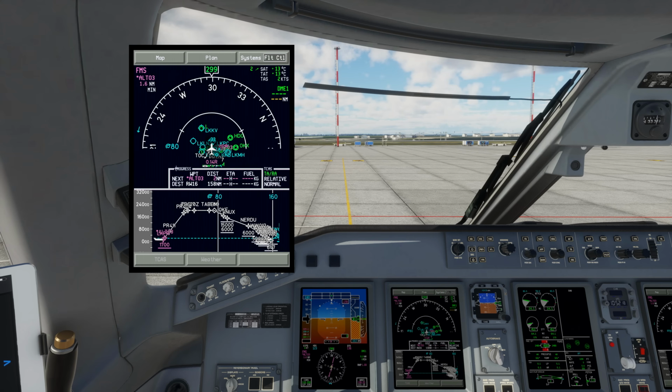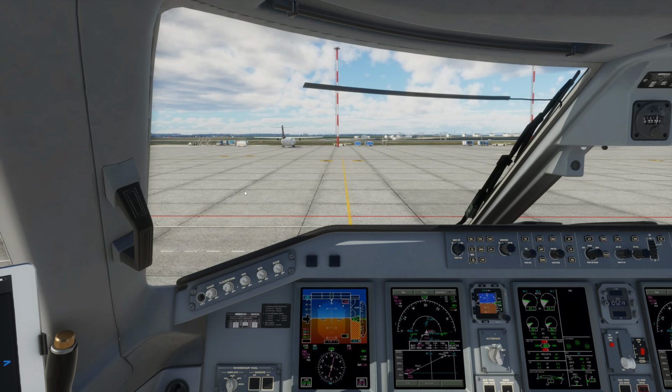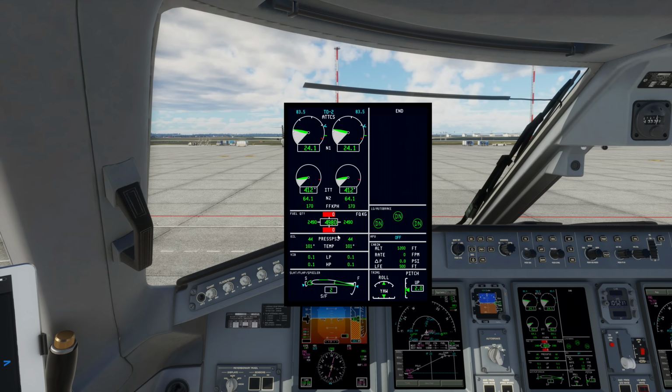So we're going to go to the map page. I'm going to zoom in. Okay, I'm going to close this. That is the after start checklist complete. By the way, if you notice these red indicators on the ICAS, that is because we're flying the Lineage, and those are the extra tanks that are in the fuselage, but we don't need all that extra fuel today. We're not flying to New York, we're flying to Vienna, so we can keep them empty.